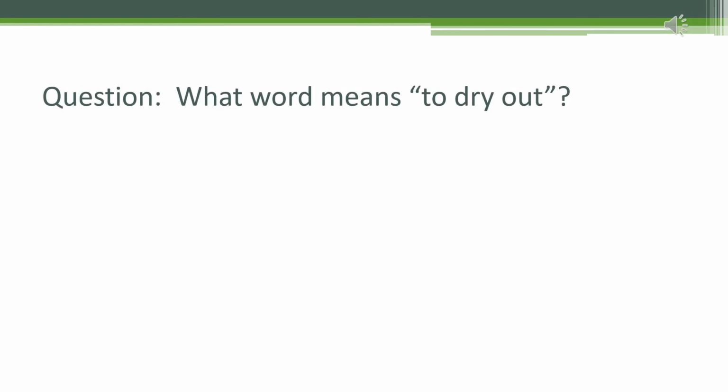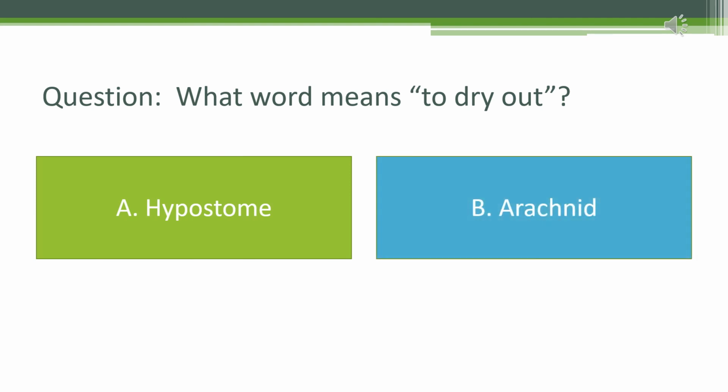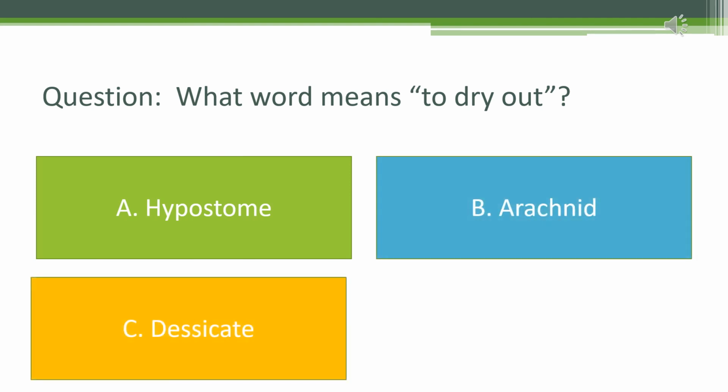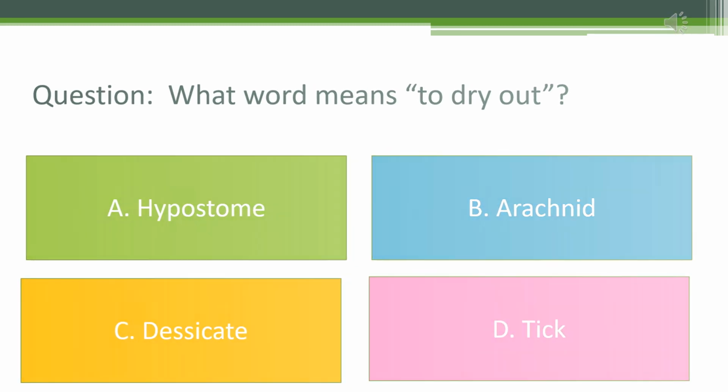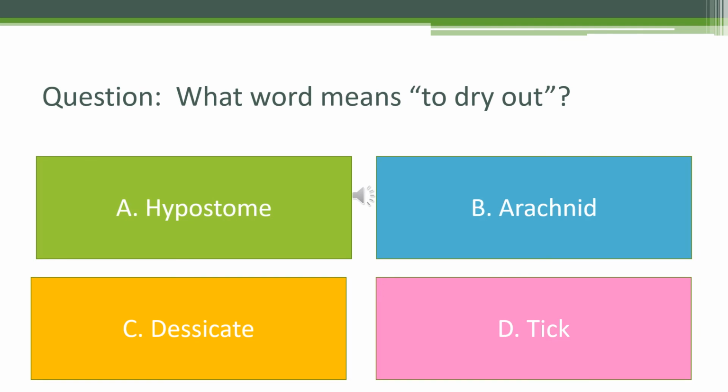Here's a vocabulary question. Which word means to dry out? Is it A, hypostome, B, arachnid, C, desiccate, or D, tick? And the answer is C, desiccate. To desiccate means to dry out.